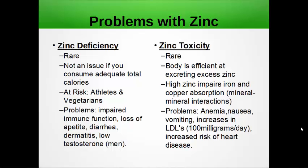If you have high zinc, it impairs iron and copper absorption. There's a mineral-mineral interaction here. As I mentioned earlier, you have to maintain homeostasis in your body. All of these trace minerals are very important for regular physiological and biochemical functions. If you are zinc toxic, the problems that you can experience are anemia, nausea, vomiting, and increases in LDLs, which, if you've had any physiology classes, you'll know is bad cholesterol, and this can increase the risk of heart disease in the future.